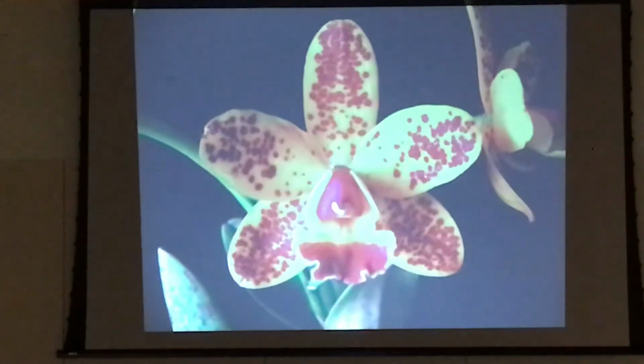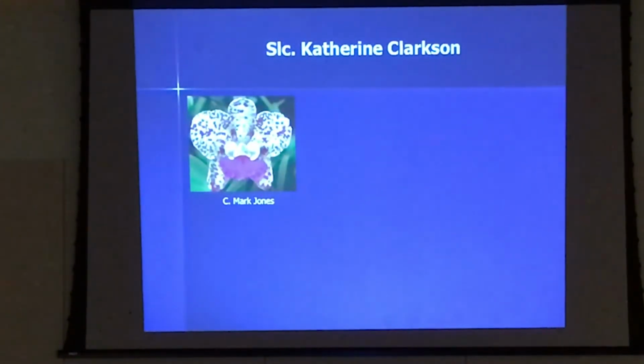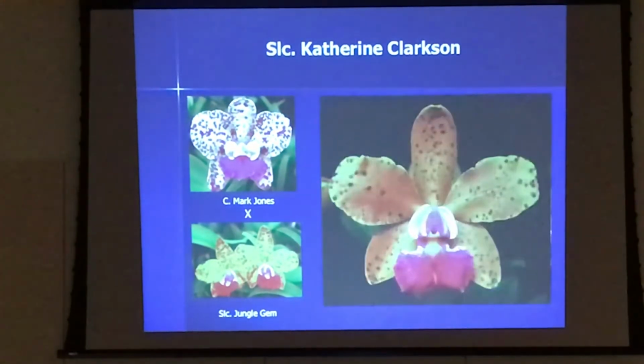There's another one here. So the spotted hybrids tend to be a little bit taller than the average mini cat. They will be about 8 inches, maybe 10 inches tall on maturity, but they are still much smaller than the standard size spotted bifoliates. This is Catherine Clarkson. This is Mark Jones crossed to Jungle Gem. Most of these hybrids were made by Fred Clark. I do have a couple of his newest yellow spotted mini cat breeding on the sale table.